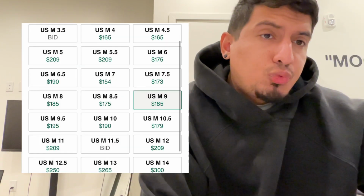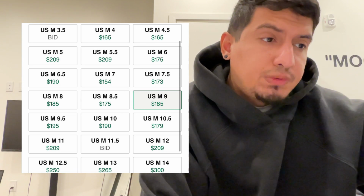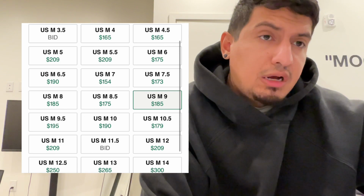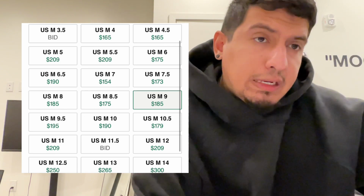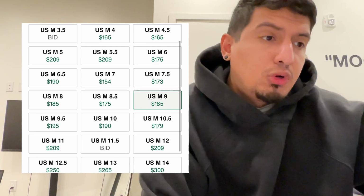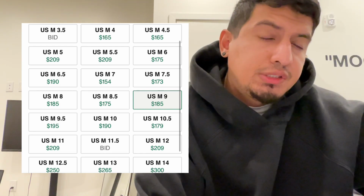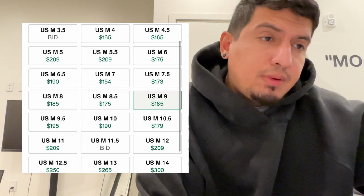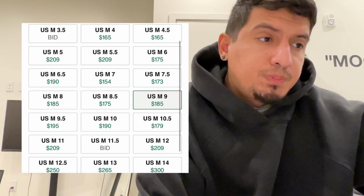Currently, it is going for under retail, except in significantly bigger sizes, meaning 12 and a half and up. I'm not surprised. I think the shoe is probably going to be like 150 in most sizes, at least average sizes, in a couple of weeks. So I just don't think there's too much hype on it. This model is not too much hype either.